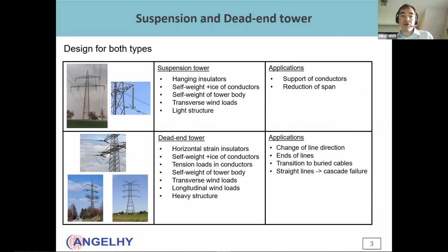Of course, if you look at the typology of the towers, you have 2 different types which were investigated in this project. You have the suspension tower. This is what you can see here on the left, where you have hanging insulators. Meaning they just carry the self-weight of the conductors, and also the ice loads on the conductors in winter conditions, as we had, for example, today. The tower also carries, of course, its self-weight. And you have the wind loads acting on the tower and also the transverse wind loads acting on the conductors. And in general, it has a lighter structure than the dead-end tower. The application of the suspension towers is, of course, to support the conductors and to reduce the span of the line. So the suspension tower, in fact, just carries the conductors.